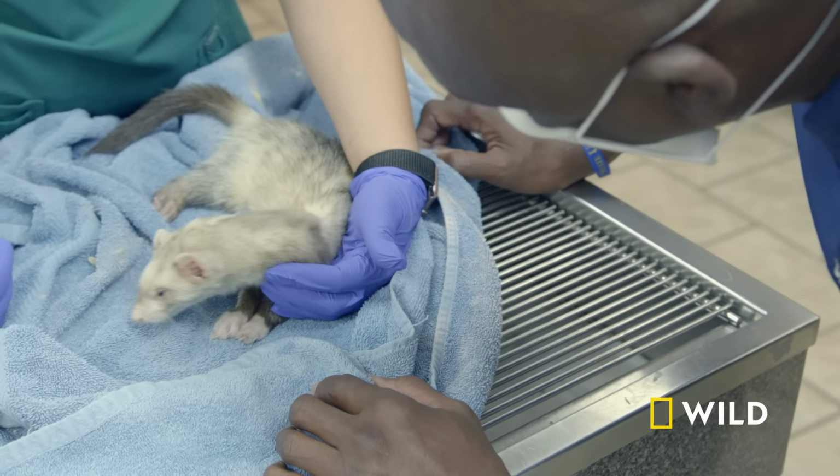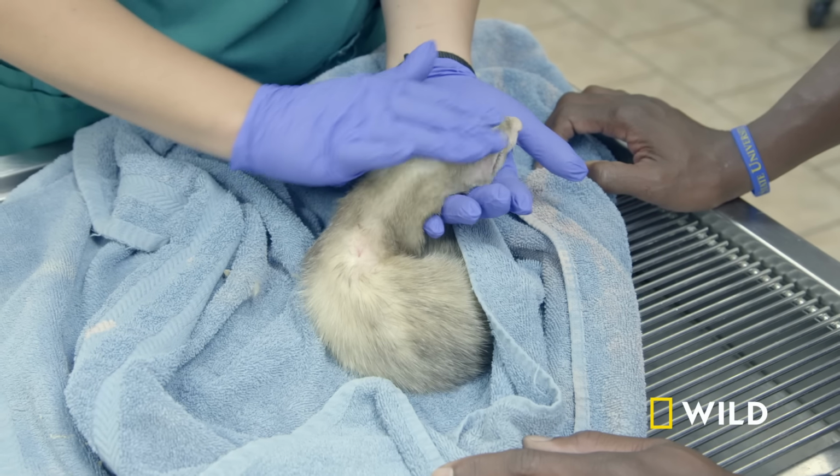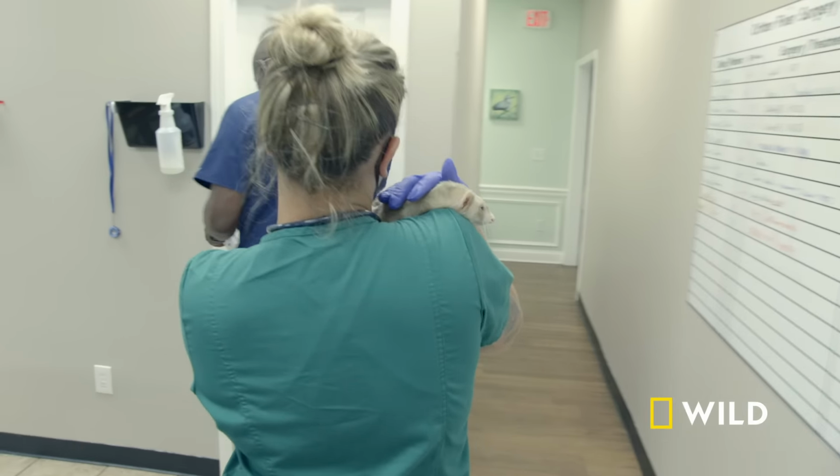You have to eat. Basically, what we're going to do now is just watch the signs and see if this thing improved. Even within a week, we should have more energy, start eating better, start picking up weight, and just doing a whole lot better.